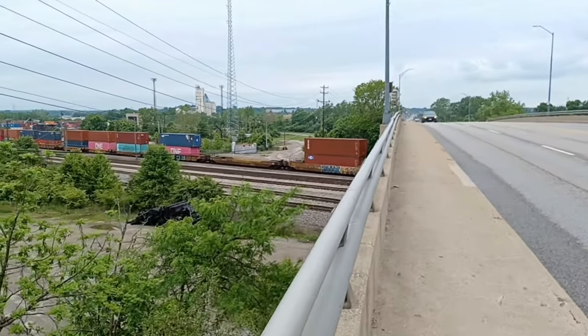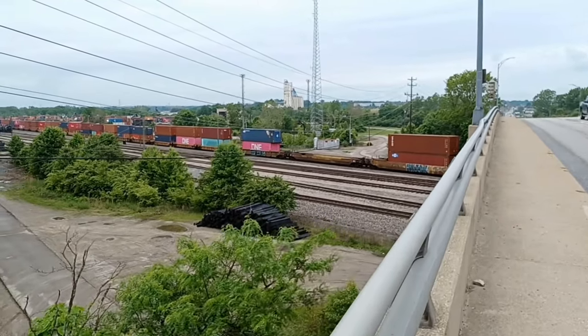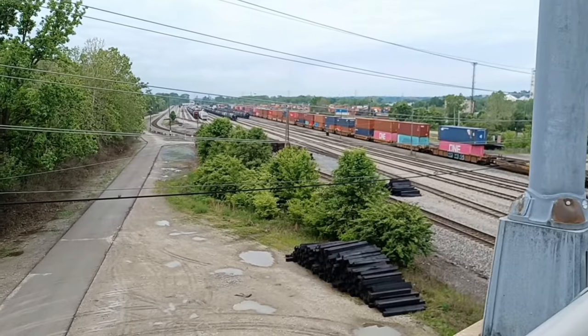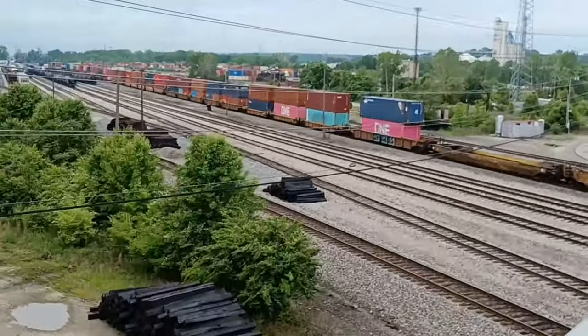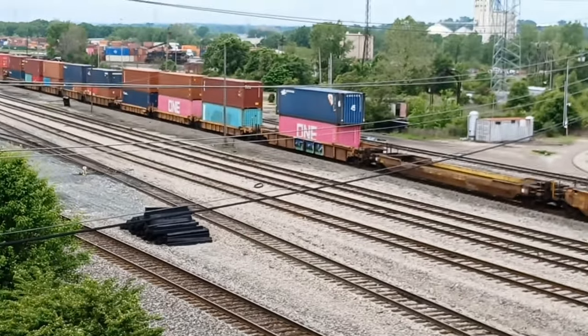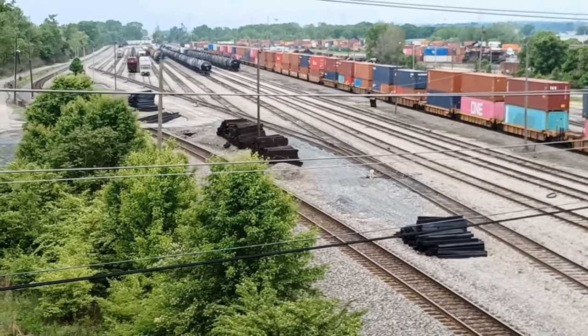I think I hear a train coming, guys. That'd be cool to catch one from up here. This is actually one of those cool bridges. Maybe we'll catch a train over here. We got our intermodals. Got our intermodals going.